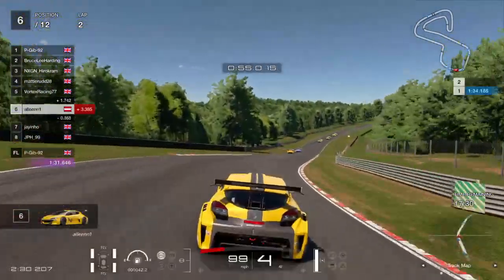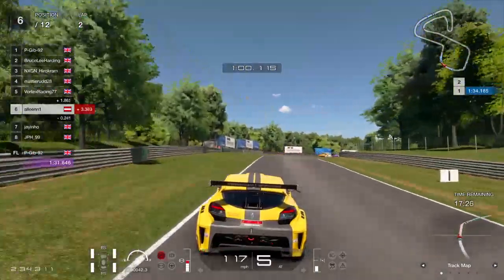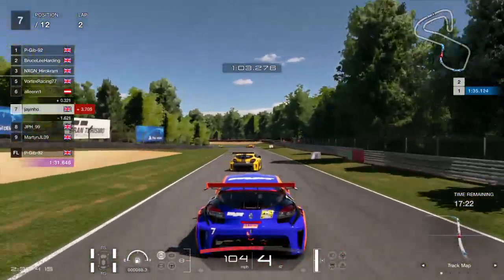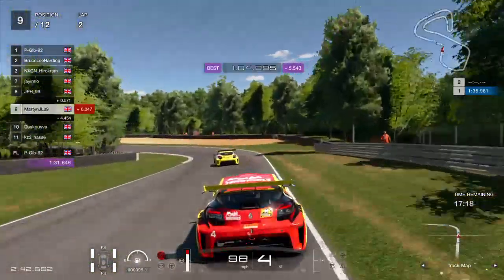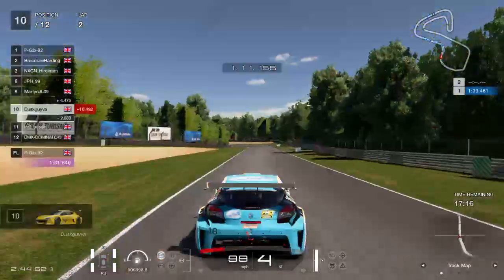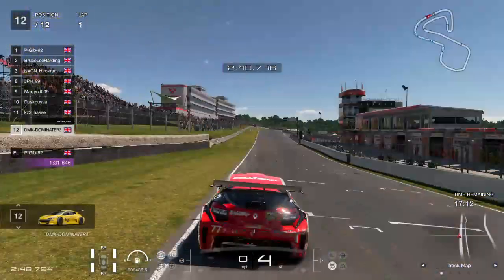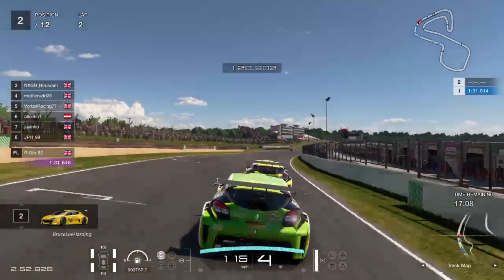Great effort from Aline in 6th place, the Austrian driver, doing really well at the moment. Up from 12th on the grid, or rather 11th. Jainho, after starting at the back, he's in 7th position. There's JPH in 8th. Martin's just latched himself onto the back of the Power Max car in 9th. And Deskyver and KZ2 Haas not too far away. So I think Deskyver, unfortunately, has made a mistake somewhere. But there is Dominator, sadly, stuck on the grid.